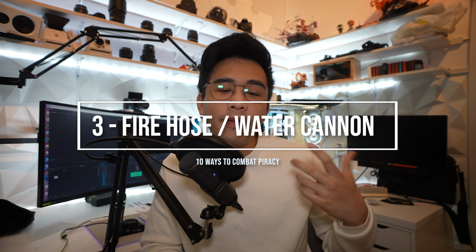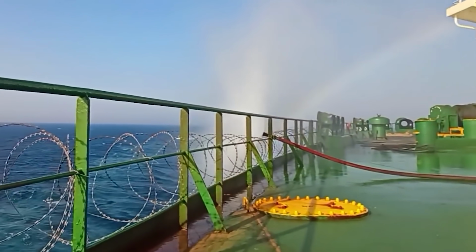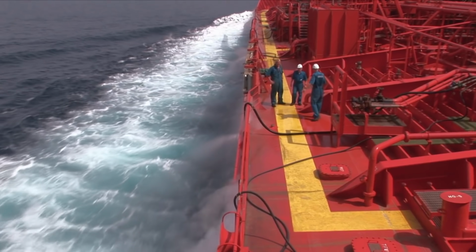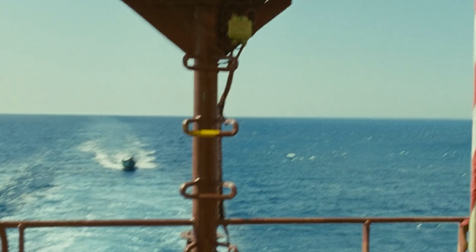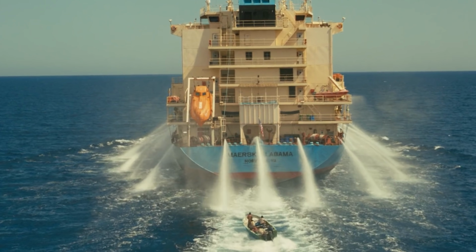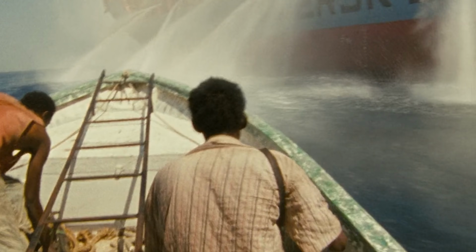Number 3 is fire hoses, fire lines, water cannons. Powerful water streams from the water hoses make it difficult for an unauthorized boat to remain alongside, and make it significantly more difficult to climb aboard. These are set up prior to entering the high-risk area. Valves are open so that with a push of a button, it will activate the water pumps and get it going.